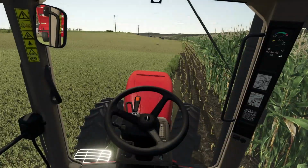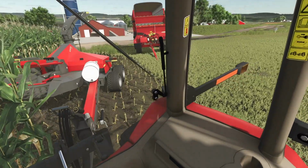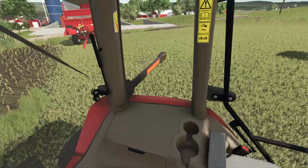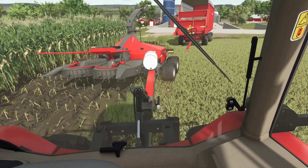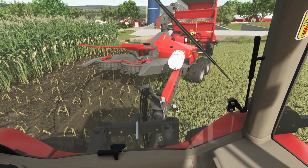Alright, so we're going to go ahead and hop in the MX here. Get this wagon hooked up. Just try to pull forward here. Kind of back up, reverse into this thing. I did a poor job getting that set up. And I think we are just going to buy a second 18-footer here.